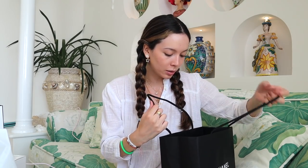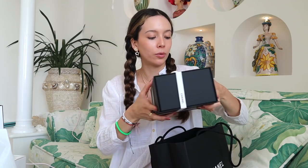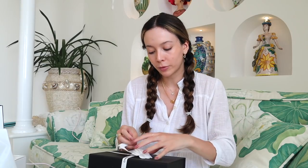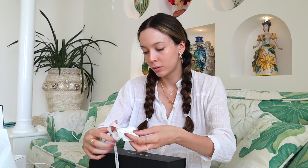And then from the actual Chanel store, I got a mini flat bag in black with silver hardware, which I've been looking for a while, and none of my SAs have been able to obtain it for me. So I finally got it. I wasn't going to unbox this on camera until I got home, but with packing things, I might have to anyways, so I figured I might as well film it while I'm here.